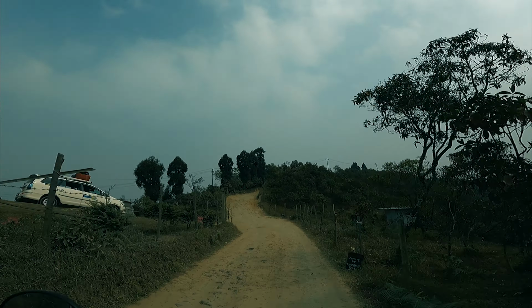I'm going to stay here for a while and then I'll be heading back to Karsiang, and from Karsiang I'll go down to Siliguri. Okay, that's Karsiang. So we are coming to the end of my trip.